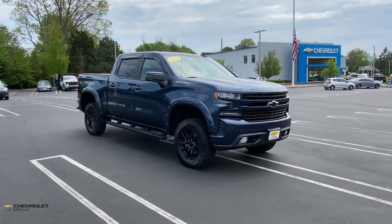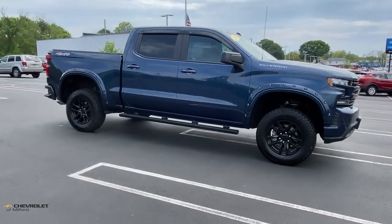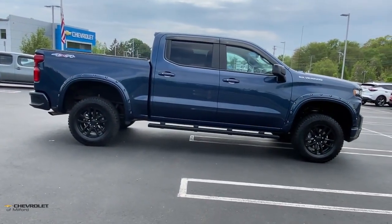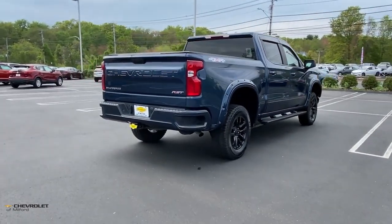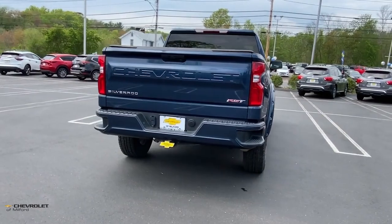Hop into the 2019 Chevrolet Silverado 1500. With less than 20,000 miles on the odometer, this vehicle stands out from the rest. The Silverado 1500 is the full-size pickup that blends a spacious, quiet cabin, technology that keeps you connected, smooth handling, and the toughness you need for all your projects.